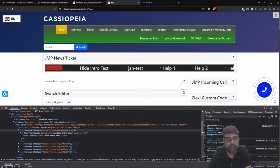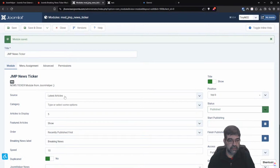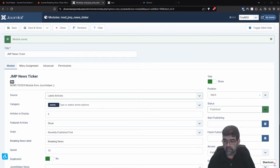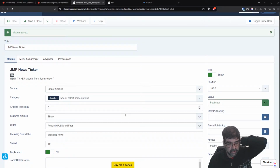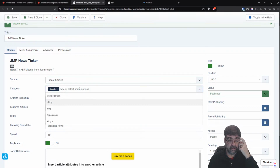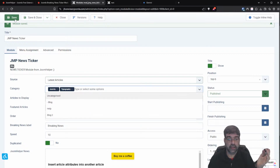Now, yeah. So we've got source: latest articles or custom. Category. Oh, you can actually select a category. I skipped over that. Let's go to Joomla. Yeah, I think you can, Ivor. We'll look at that right now. But look, you can actually pick a category, or you can pick multiple categories.